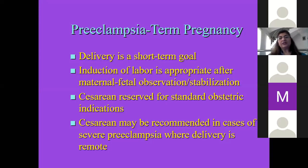The only thing that you need to say is that once there is preeclampsia, we try to take the patient up till term if possible. If not possible, then we stabilize the patient and deliver at an appropriate time. Not every hypertensive or every preeclamptic patient ends up in a cesarean section. So please do not write that if a patient has preeclampsia, we will deliver the patient by a cesarean section.